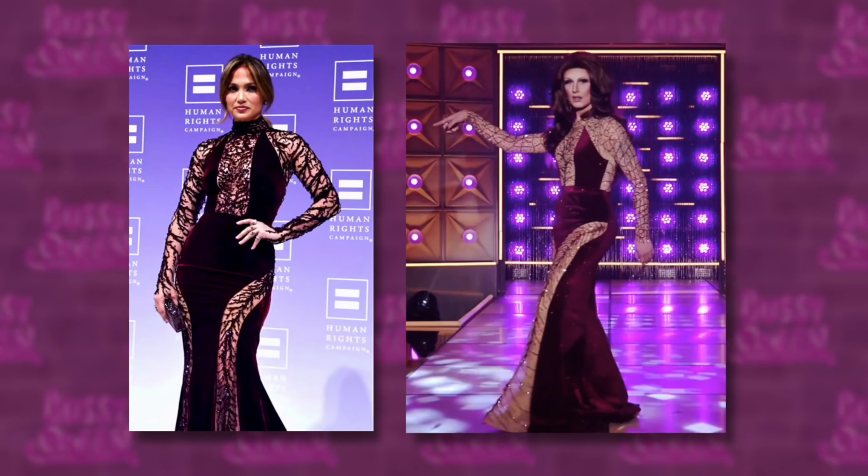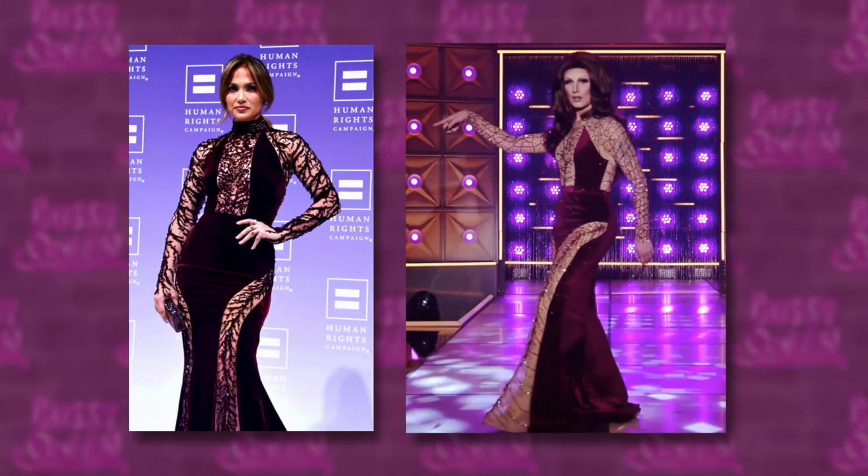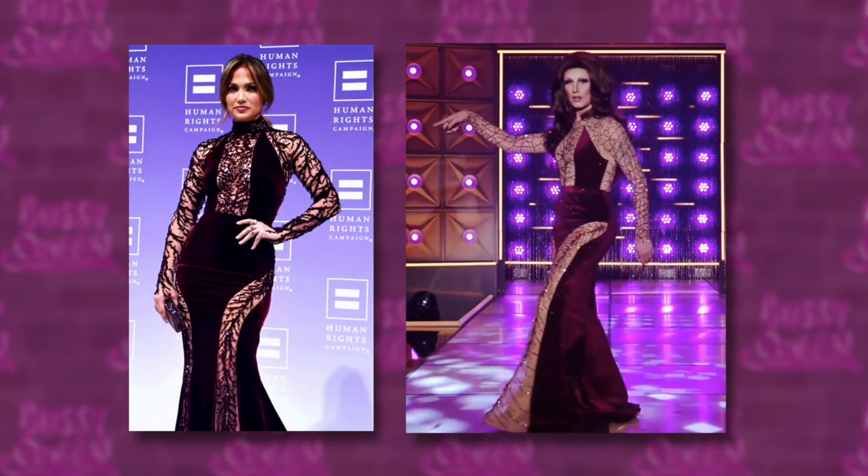On the runway, she is giving us J.Lo at an HRC dinner in 2013, and I think the gown that she created here is a good recreation, but overall, when you put all the pieces together, it's not jaw-dropping. I'm just kind of like, yeah, it's okay. And honestly, I hate to keep saying it, but the hair is so important for J.Lo. This is not a J.Lo hair.